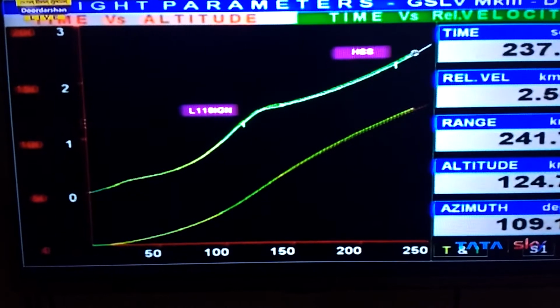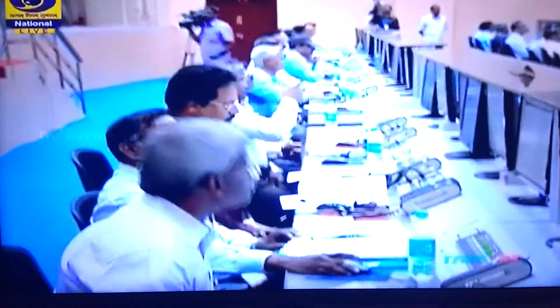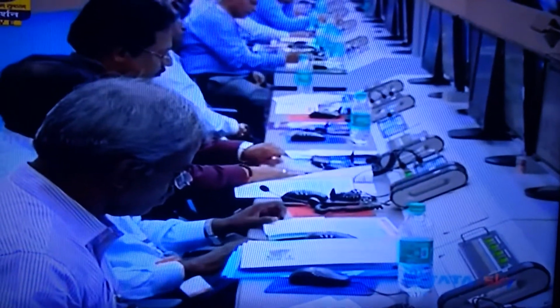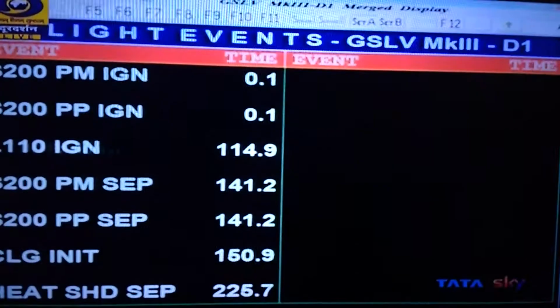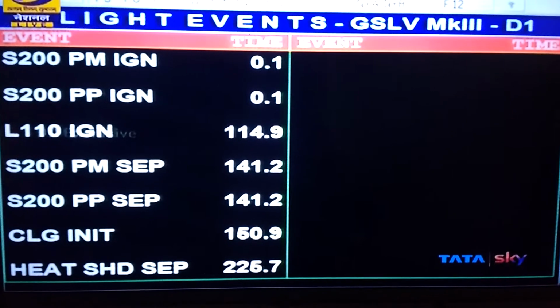As far as the velocity is concerned, we have almost 2.5 kilometers per second imparted to the vehicle. The final injection velocity is about 9.8 km per second. The next important event will be L110 stage separation, which should happen at 320 seconds. L110 performance normal. So roughly around 80 seconds to go.